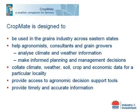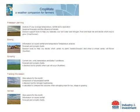It is for the grains industry. It's from Toowoomba to the Eyre Peninsula. It will help agronomists, consultants and grain growers. You know, if you need 100 years of data to show something, or you want the data from 20 minutes ago from the Bureau of Met, then this has it. We have made it agronomic and farmer friendly. Therefore, it's split up into pre-season, sowing, tracking the season and harvest.